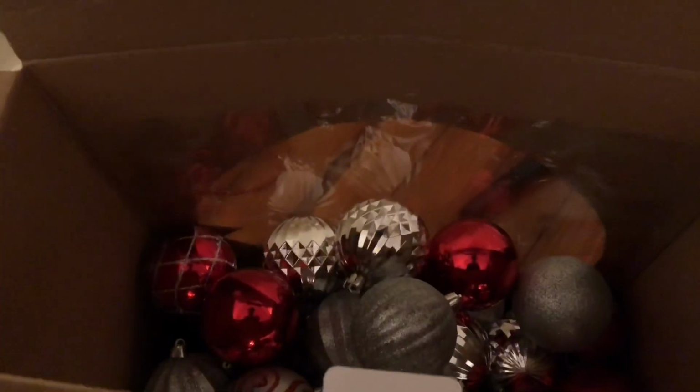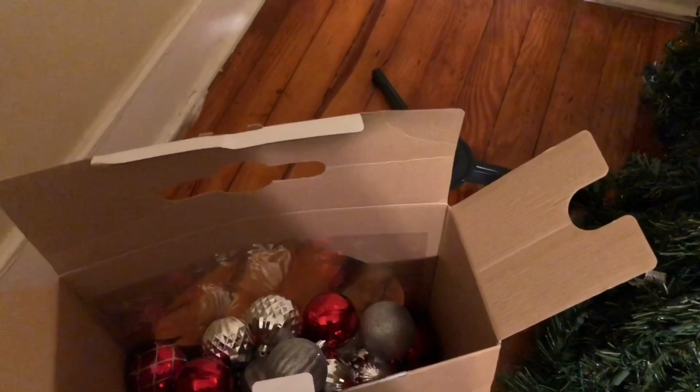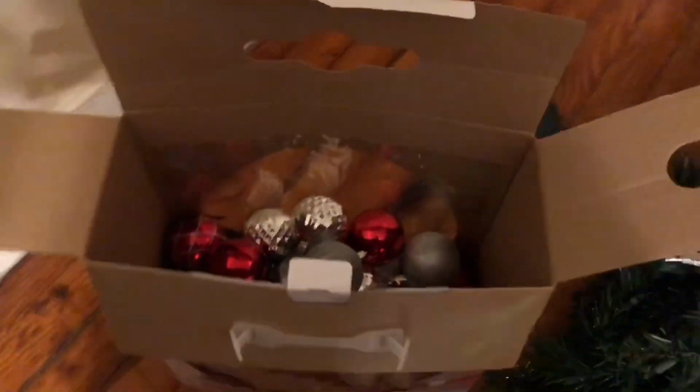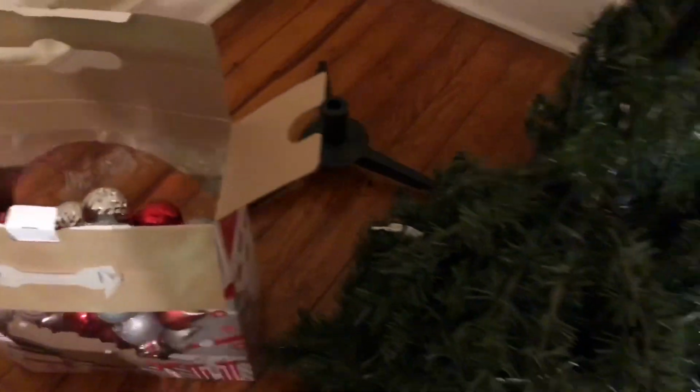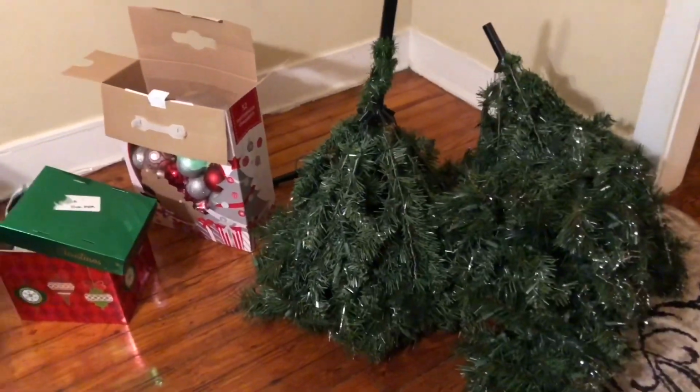All right, here are her colors, the red, the silver. Did you get the ribbon that I bought from Big Lots? Get it out of the bag, babe. Okay. So that's what she has. So, yeah, just going to put up the Christmas tree. She got her, what is this? Okay.